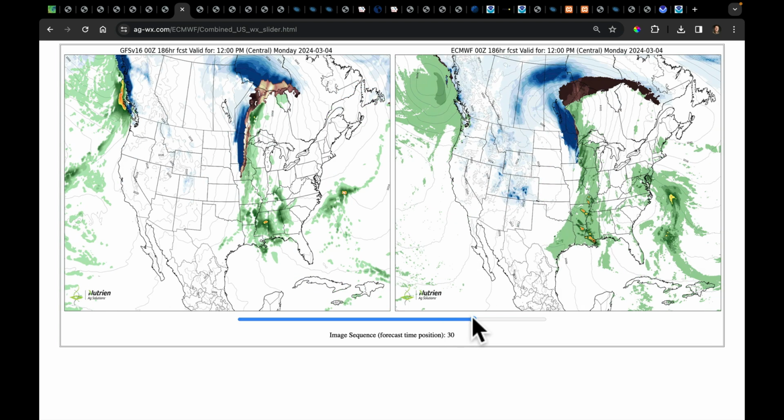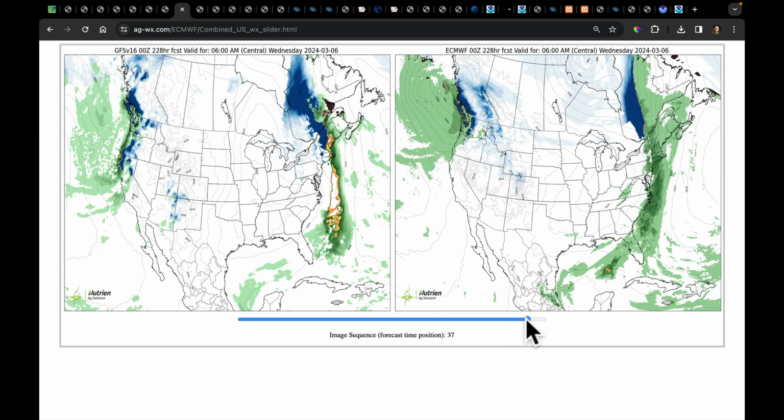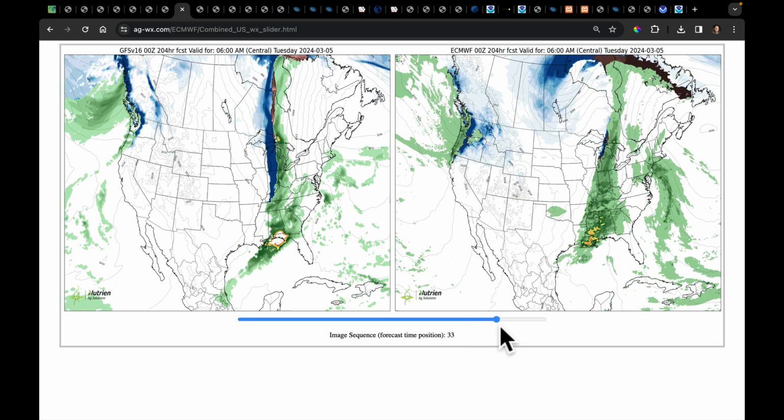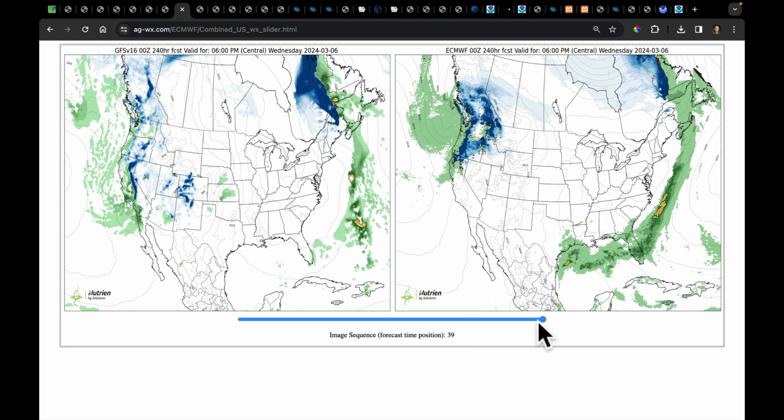And that sucker rolls itself up next Monday into Tuesday. And look at it move across. Now look at this. Do you notice? Kind of blur your eyes and look at both images. That is really good agreement all the way out there to next Wednesday the 6th.